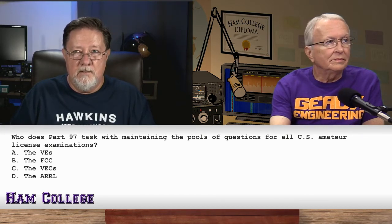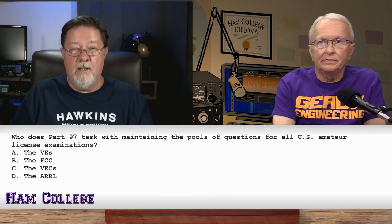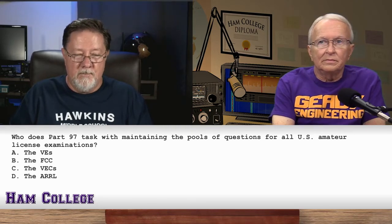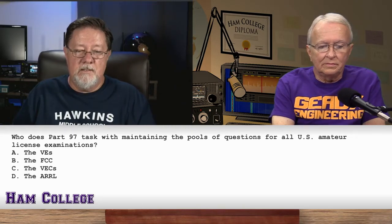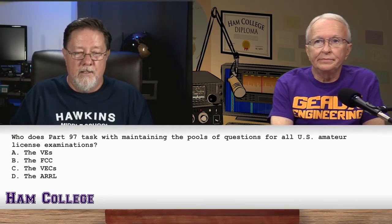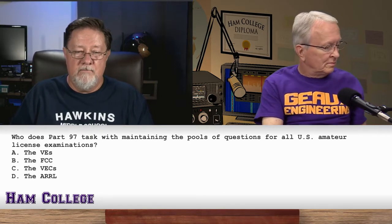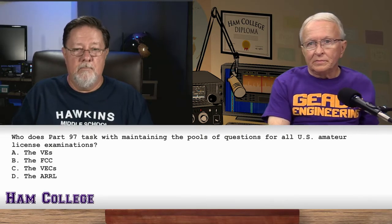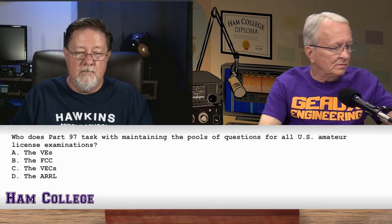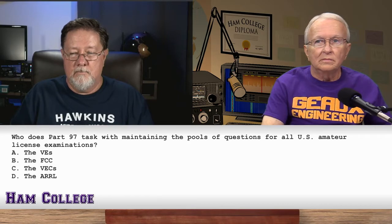The FCC, I don't think does it because they just don't have the manpower. All the amateur stuff, for the most part, is handed over to the amateur community. The VECs, that's the volunteer examiner coordinator, and it's not going to be the ARRL either. That is a VEC, a single VEC, where there are multiple of them. So the group of VECs, I think, will be the one to do that. So I'm going to go with C, and that's my final answer.